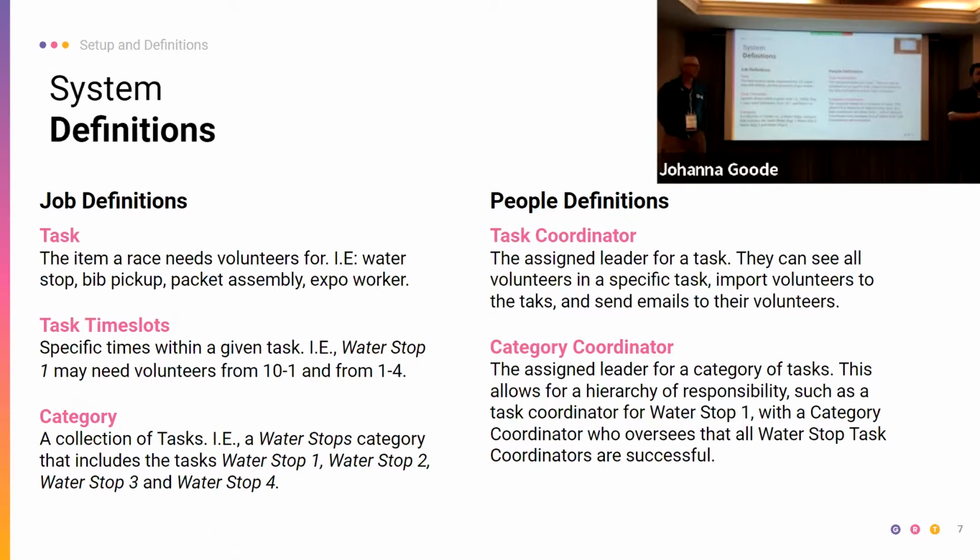This is great when you have either a 5K where it's a pretty simple course, but you might have a water station at the start finish line. But also if you have that big marathon and you've got 10 different stations out along the city, each of those 10 stations can have their own coordinator.